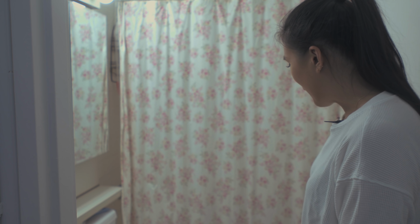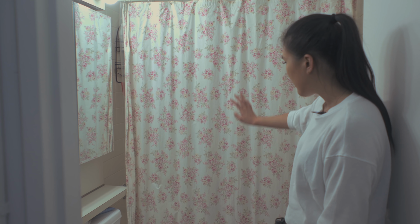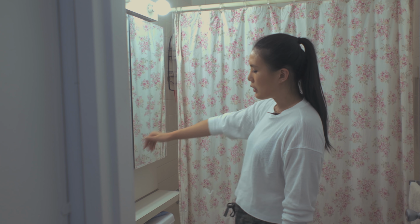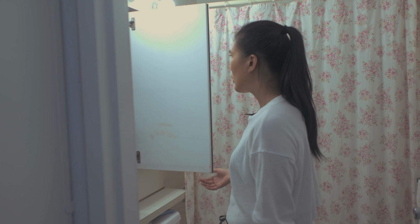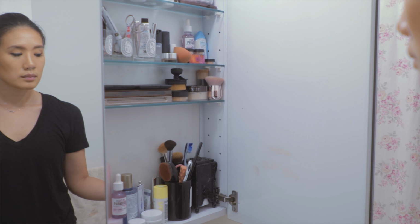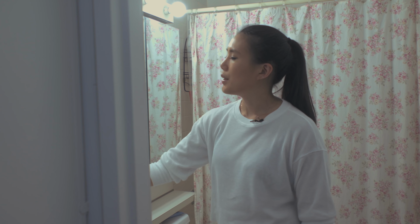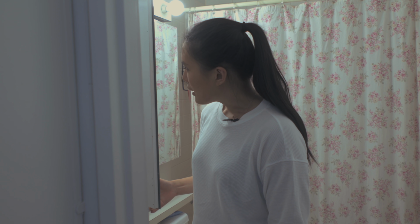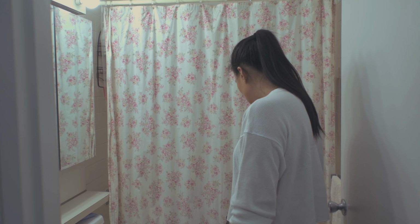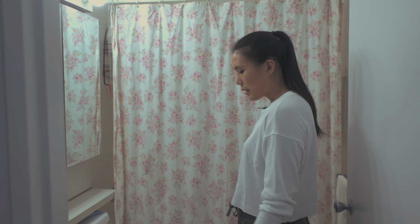And this is my bathroom. I have a tub, and I have this big mirror with a lot of storage inside. So all my makeup is inside here. I have some dental stuff here, toothbrush, toothpaste. So overall it's small, but it fits a lot of stuff.